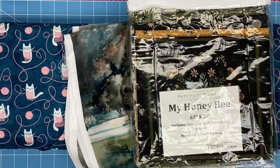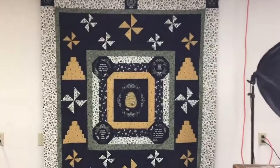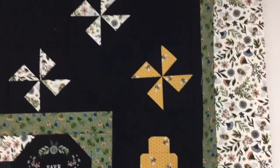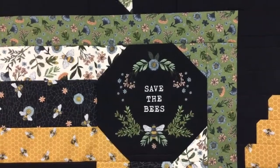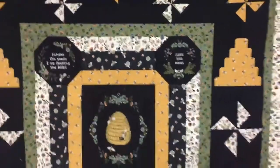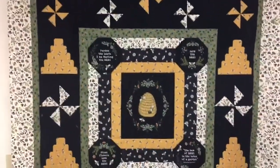And the quilt is, we have some other things in the background, but that's all right. Look at this, 62 by 70. And you're piecing some beehives. You have some pinwheels in here. You're artfully using panel squares, and I love how we are corner squaring the panel here, and then it just lines up. So if we step back, I want to make sure I'm not tripping over anything. It looks like it is just one cohesive strip going around that center panel.